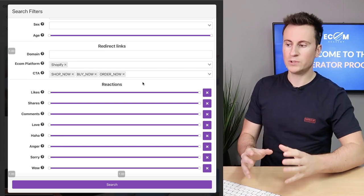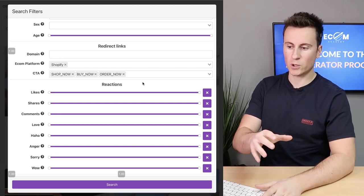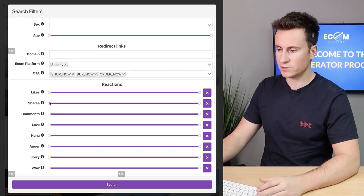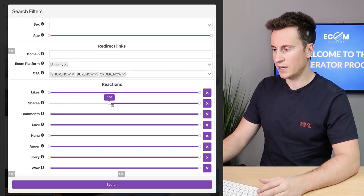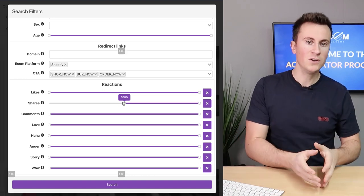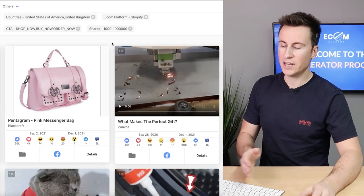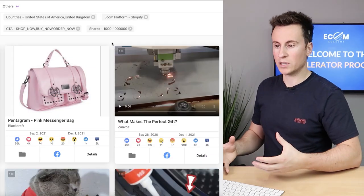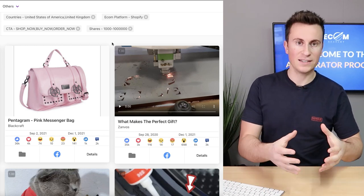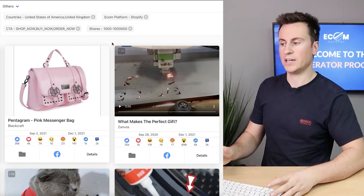So what we're doing here is we're setting filters, telling Shopify essentially to only show us posts which meet the criteria which we're setting here. So for example, if I was to draw this slider for shares across to 1,000, it will only show us posts that have a minimum of 1,000 shares. And this is where I like to start, as my starting point. Obviously, the more engagement, the more money has been put into an ad, the more popular it is, and the more interested an actual consumer or audience is in that post, otherwise they wouldn't choose to engage with it.